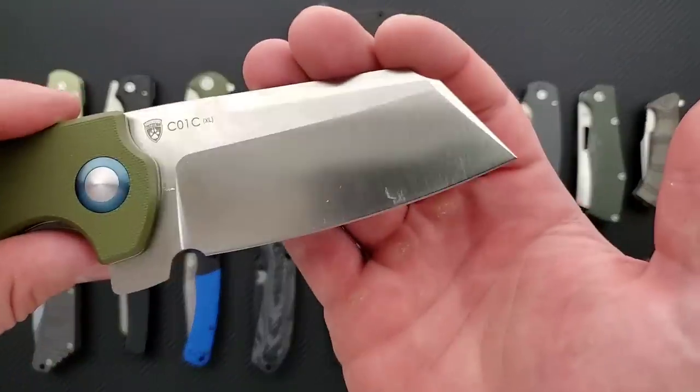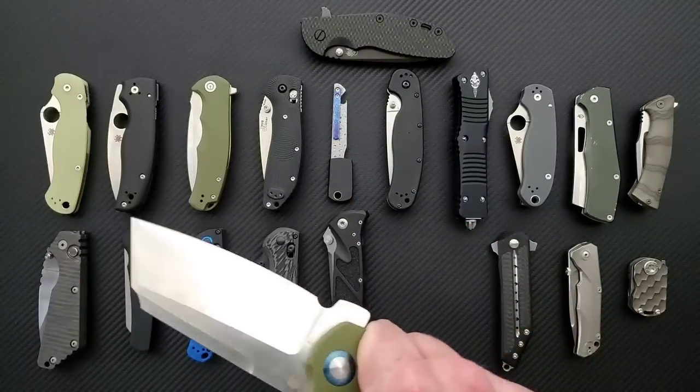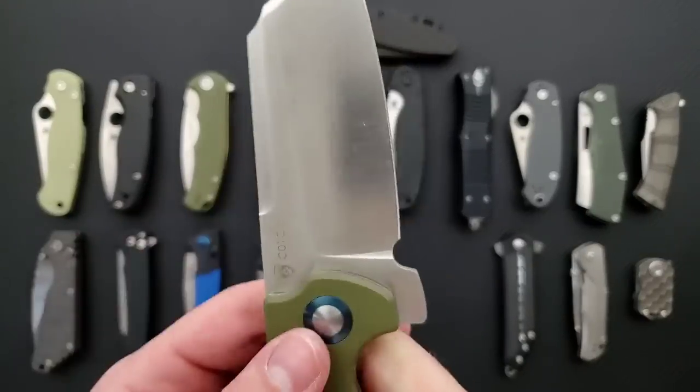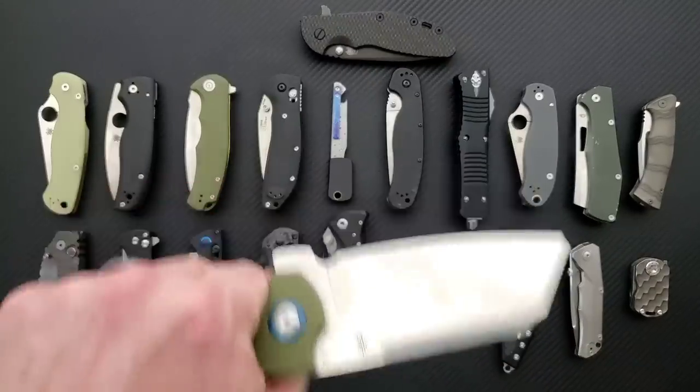Breaking down cardboard boxes in my garage. Oh my gosh, that blade. This thing goes and goes and goes. It's so thin behind the edge because of the draw. It's only 135 thousandths on the spine, so there's so much room to drop. This thing is so comfortable for long periods of cutting.